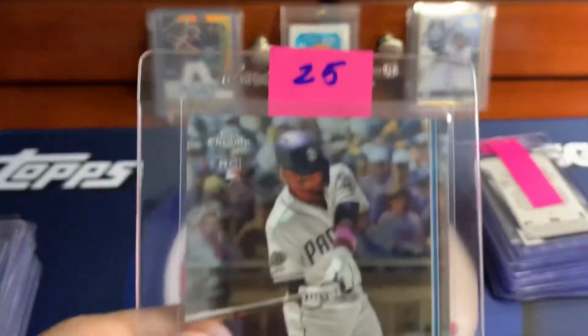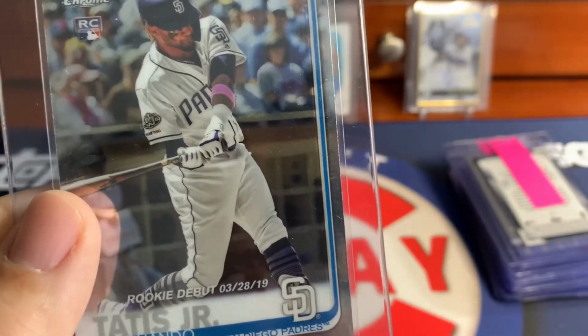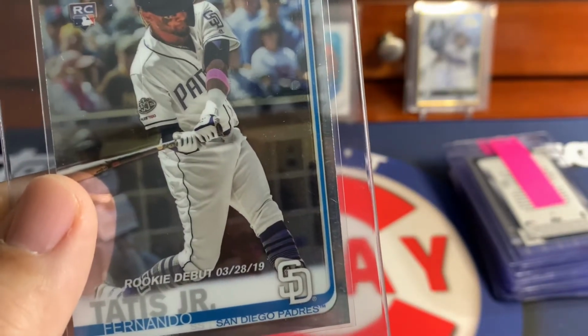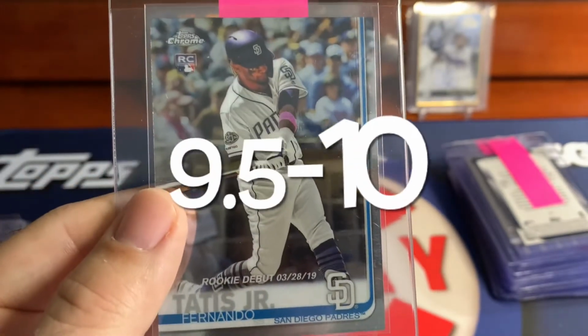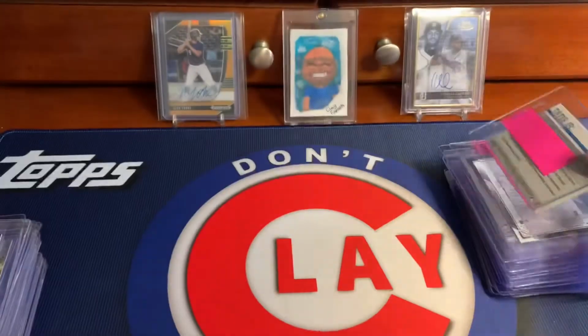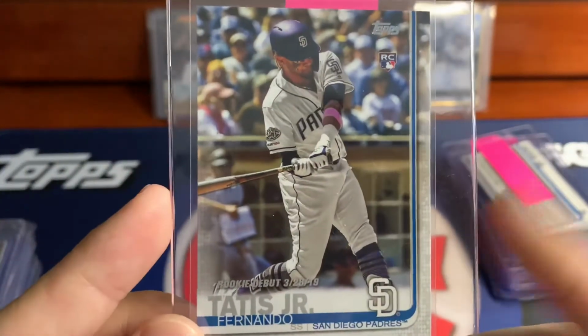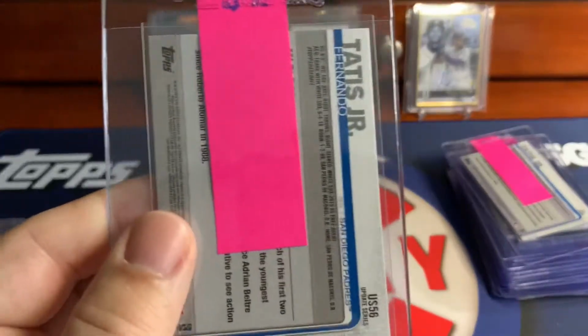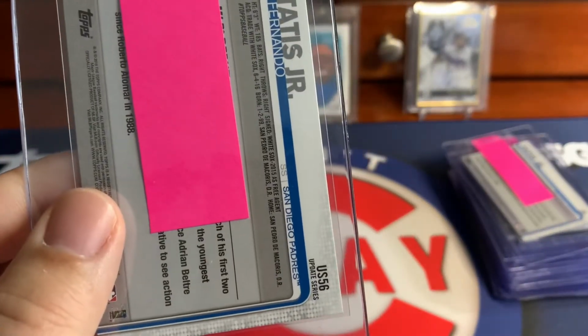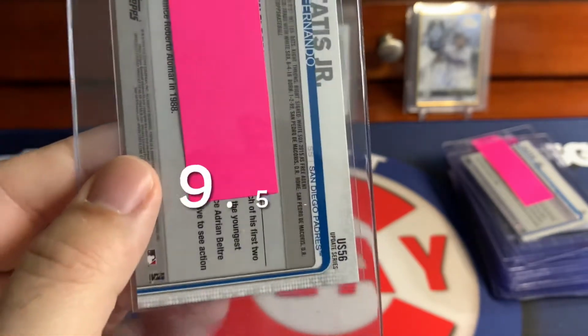Next is his Chrome rookie update from 2019, and I think this one looked really good too. Yeah, I said 9.5 to 10 on this one as well. Most likely a 10. Next up is the paper version from Update 2019. What did I give this one? Did I say 9.5 to 10 on this one as well? I did, 9.5 to 10.